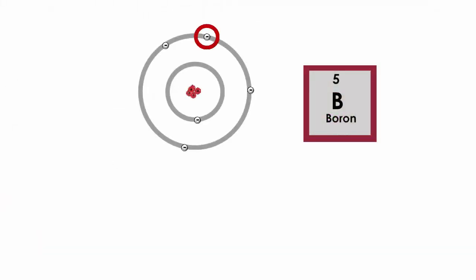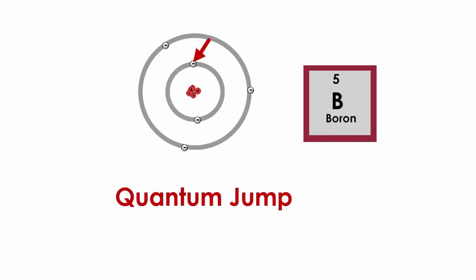Electrons in higher levels also have more energy, and when they jump down, light energy is emitted instead. This is called a quantum jump. More on that later.